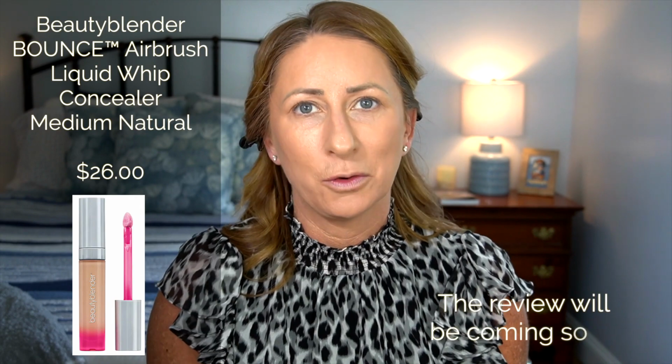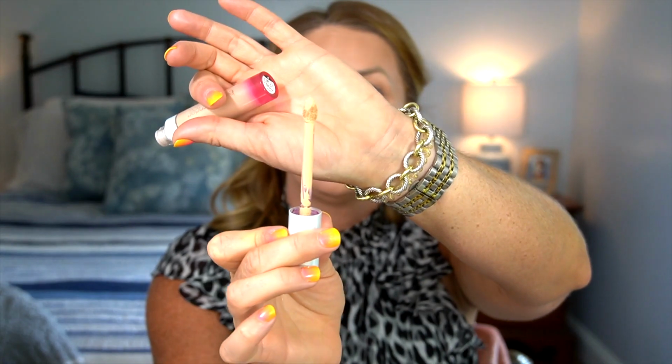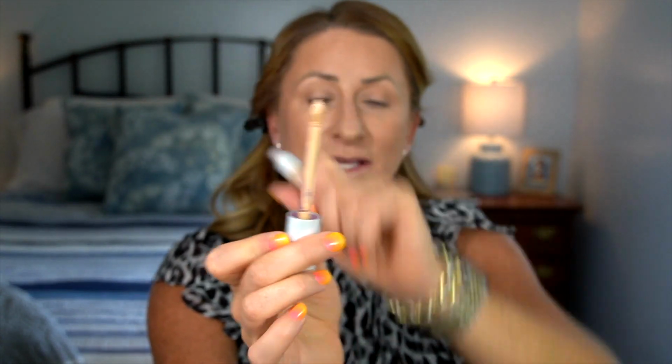Then I go in with my concealer. Here it is. Couldn't find it for a second. I've really been enjoying this concealer. I do have a whole review about this, but I finally got it in the right color. So this is the Bounce Concealer in Medium Natural. You do not need much of this, guys. And this doe foot applicator is so nice. So literally, I'm putting 1 dot, 2 dots.